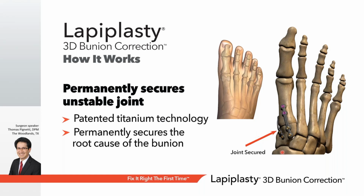I guess this is somewhat related. Are they done as an outpatient procedure typically? So all of my Lapiplasty procedures have been done as outpatients. The only reason I would imagine that someone might have an inpatient procedure would be for some other medical reason that required very close monitoring. But in my opinion, this is an outpatient procedure. Everyone that I've ever done has been an outpatient procedure.